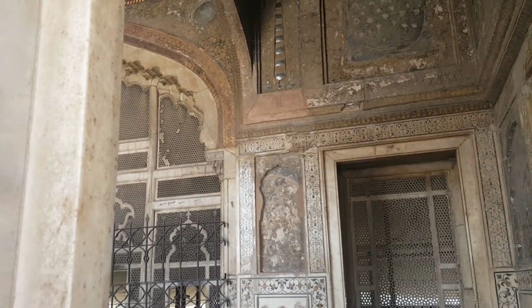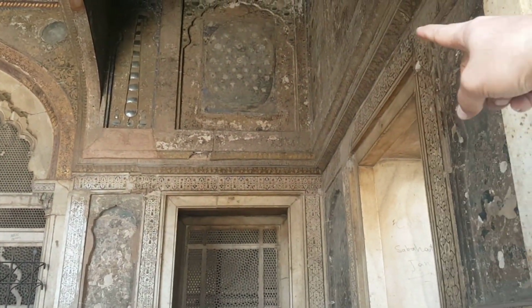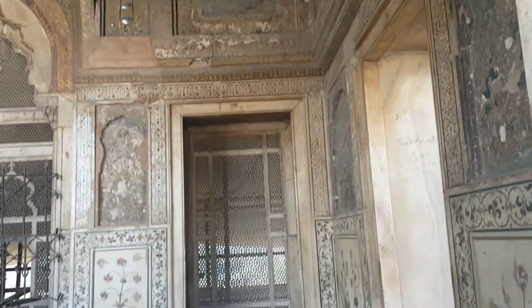Yeah, like in that corner, there's a mirror there. You see on the wall, those are crystals. The designs, those are crystals. If you put a light on it, camera light, you'll see they will shine. There are different stones here.